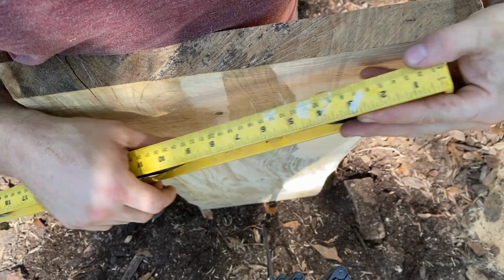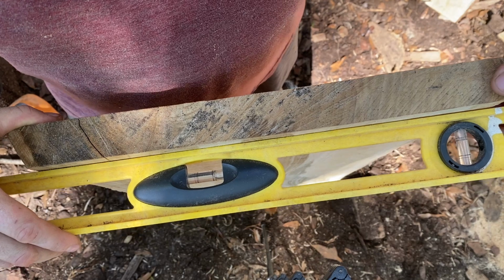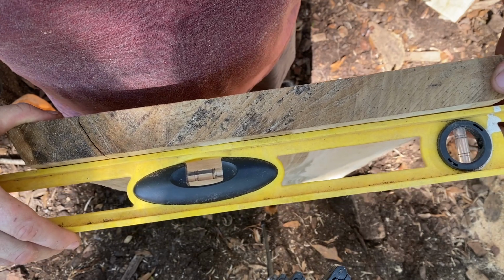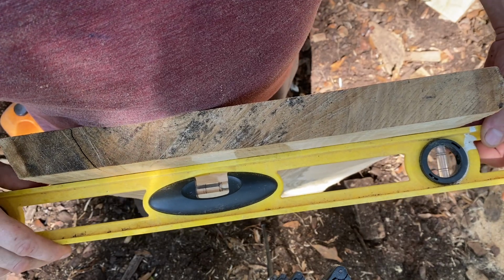All right, so I think this is my widest board here. Just look at that. This is fresh off the mill. We'll go all the way. Let's see if I can get that all the way down. Look at that.